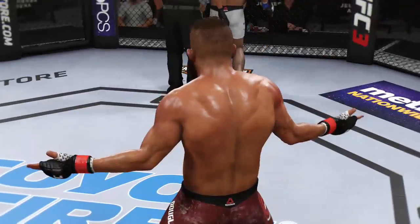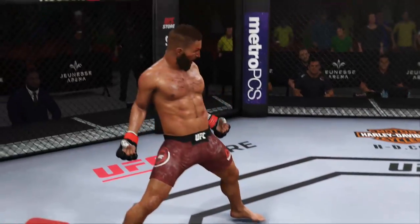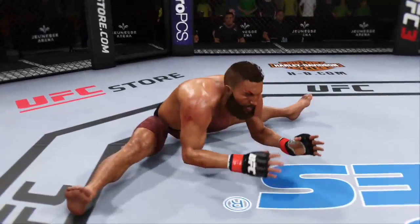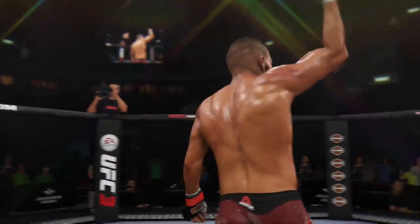Beautiful technique setting it up and a beautiful job in getting that submission. Yeah, that is high-level stuff out of him there, Joe, to finish the submission. It's one thing to get the dominant position. It's another thing to close the show, and he certainly did that here tonight. That's a big one.